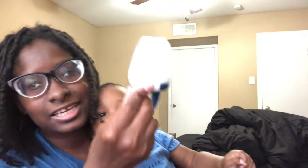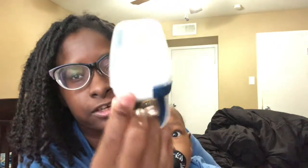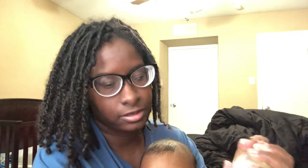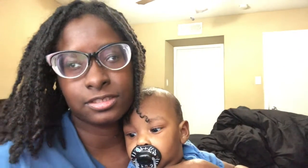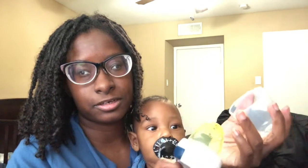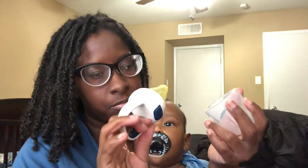Okay. I purchased this little feeder. You put the baby food in there and you give them the nipple and they just feed themselves. And so little Isaac, he likes to play with it. You can take the top off and he could just put it in his mouth. And you see, it has holes at the top.